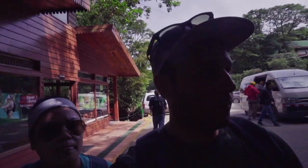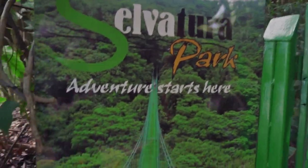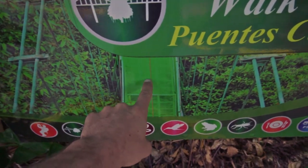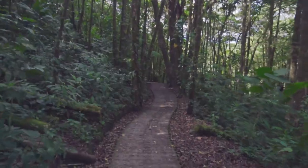And here we go. We are about to try the Selvatura Adventure Park tree walkways. Now, probably right about here is where I'm gonna have a panic attack. So I don't know how I'm gonna get all the way up here. Be brave, Ben, be brave.